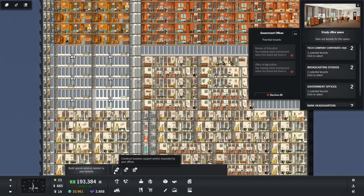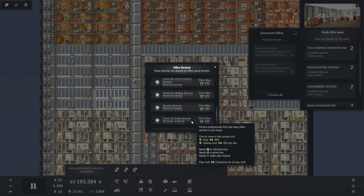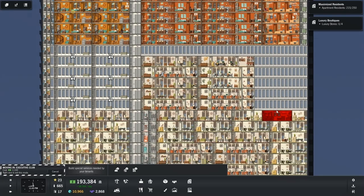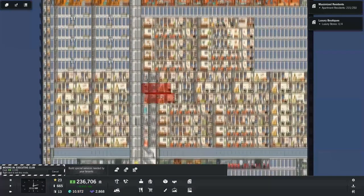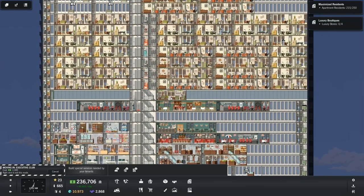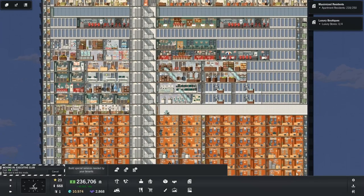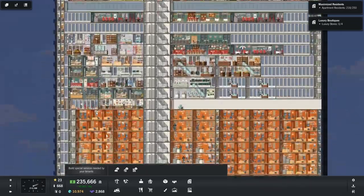Is that an amenity? Executive club. Yeah, it is. Phoning it in. Have a building with 200 phone connections. So we need an executive club somewhere. We can always put it on one of these. Ooh, it fits! Yay! Okay, that's one thing we needed. So let's let them build that, their executive club on our little buffer floor here.